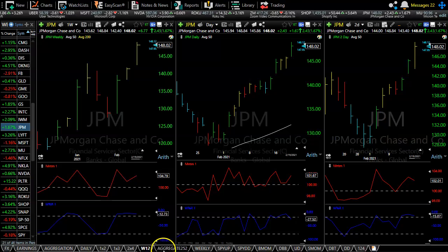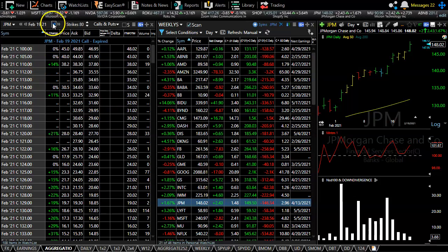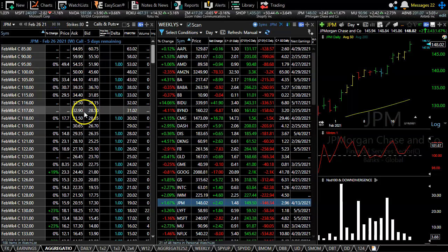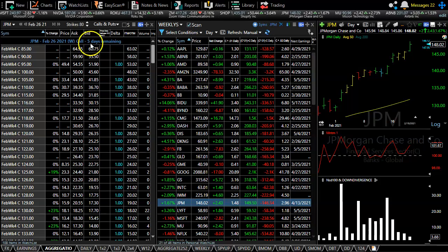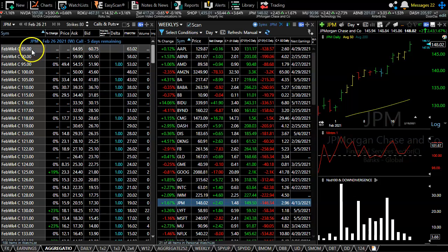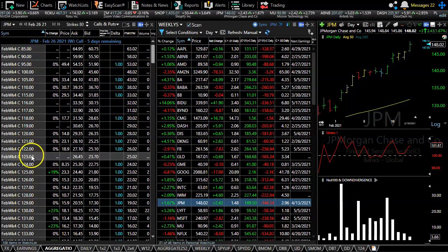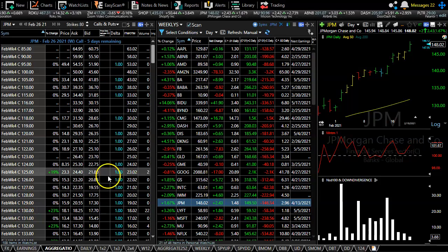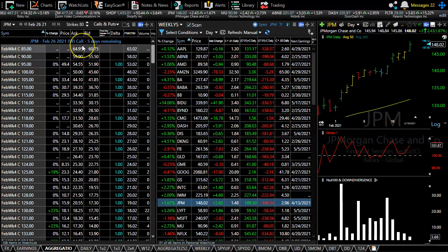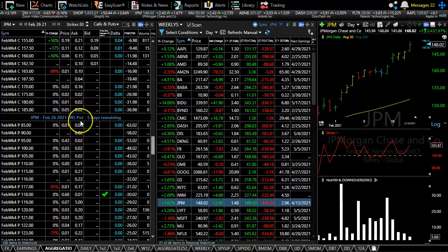So let's go to, okay. It's 5 days remaining on these contracts. Remember, these are the strike prices. These are the different prices where people are buying contracts and betting on where JPM is going to go. Calls mean you're betting for it to go up. Puts mean you're betting for it to go down.